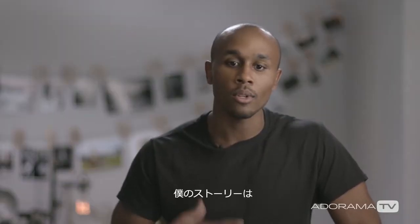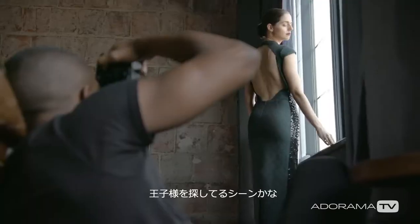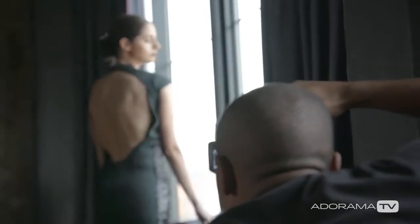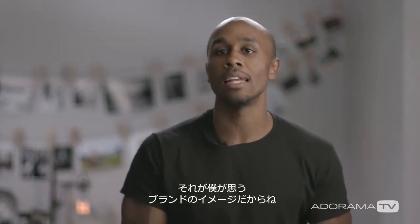My story was I kind of wanted to capture this woman in this beautiful dress, kind of like Rapunzel in the Tower kind of feel. She's looking out that window for that charming prince to come. Perfect, nice and elongated. Very graceful, because that's what Pamela's line is all about.